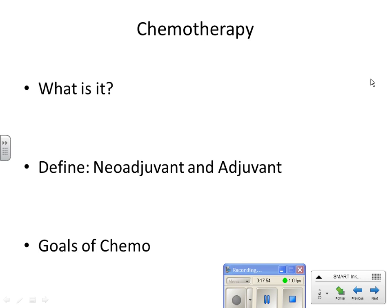Your ATI has a lot of different drugs and categories. I will not be testing you on the specific types and categories of chemotherapeutic agents. Is this an alkylating? Is this a this? Not going to know that. What we need to know are the general side effects and things that we're going to be encountering with patients that are on chemotherapy. We're going to talk about some specifics for some of the specific types of chemotherapies, and what we're going to be doing for those patients and treating them when they're on chemotherapy.